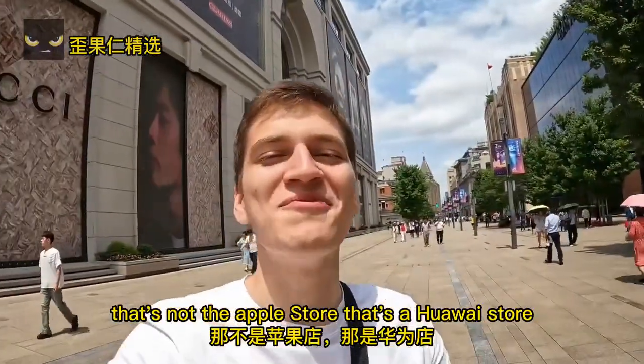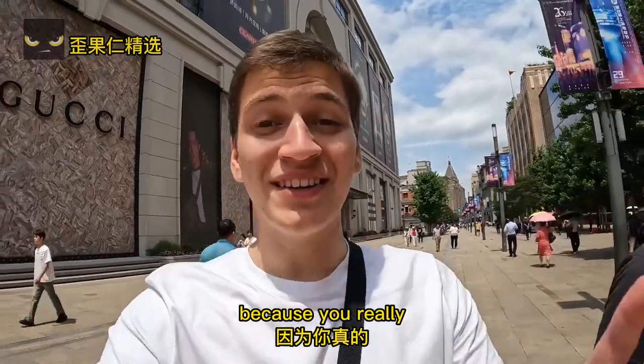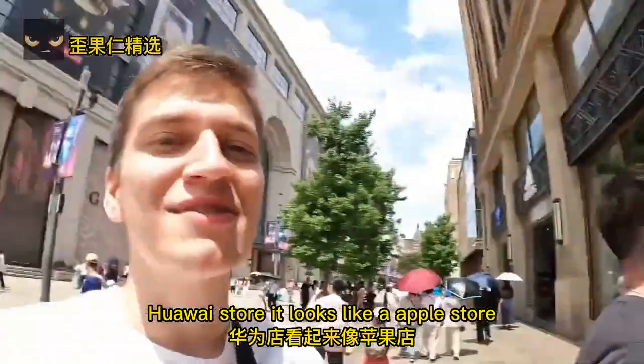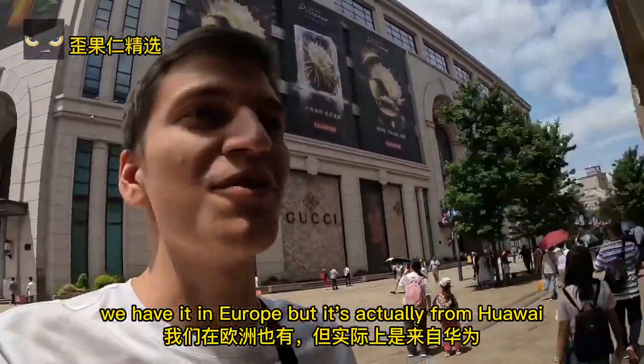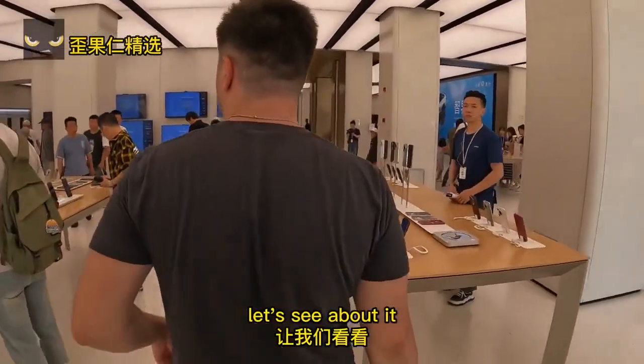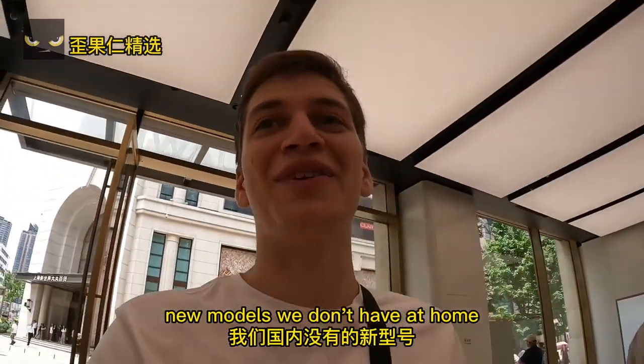And you can see this. That's not the Apple store, that's a Huawei store. Because you really see the Chinese brands are the biggest thing here. Huawei store, it actually looks like an Apple store. We have it in Europe, but it's actually from Huawei. So let's see about it. I think they also have new models we don't have at home.